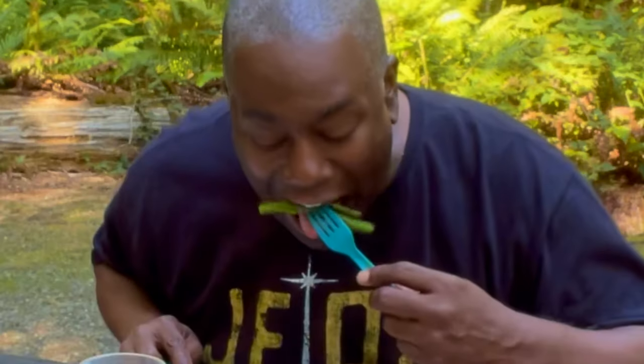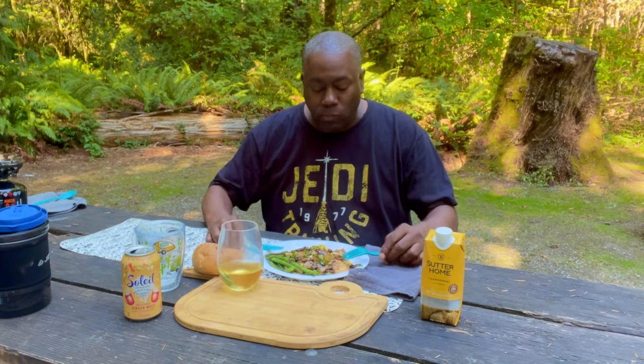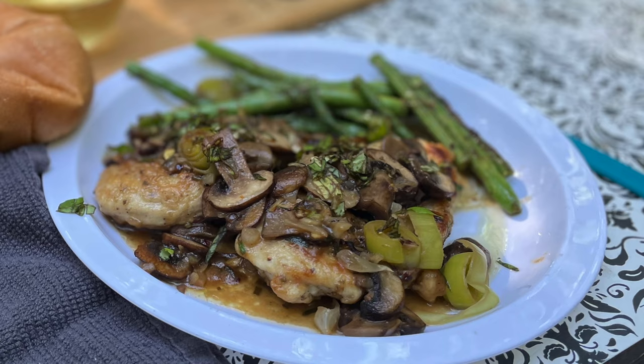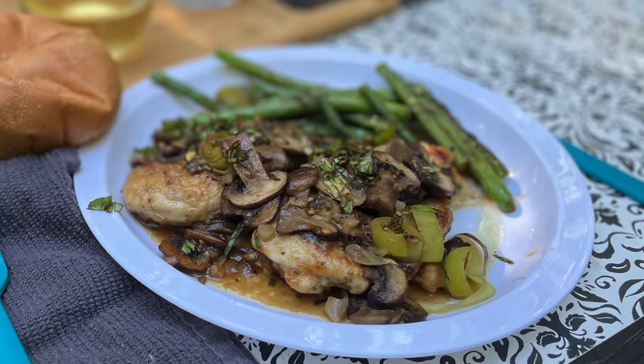Green bean. That is fantastic. The nice part about this, again, you do all your mise en place at home, and then it only takes you about 15, 20 minutes to put a dinner like this together. This is fantastic. I think I'm gonna do this at home as well. So there you have it, my top five meals on the road for 2023.